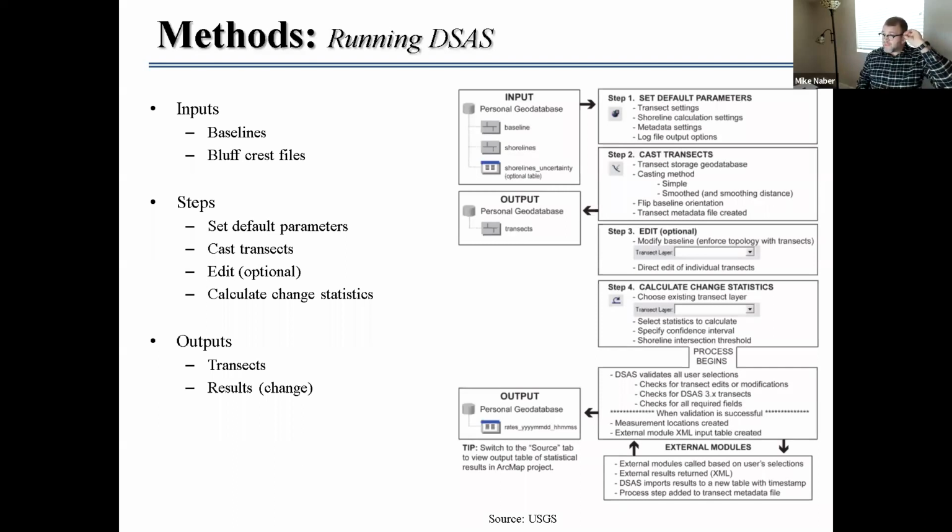So methods. This is a very simplistic breakdown of it, but if you go on to the USGS websites, you will see the diagram or rubric that's on the right there. The big things to pull out of this that I'm going to mention right now are our inputs. So what had to be created by me? First off, we had to create a baseline. The baseline is that linear entity from which we shoot our transects. Our transects are optimally at a 90-degree angle to that baseline.